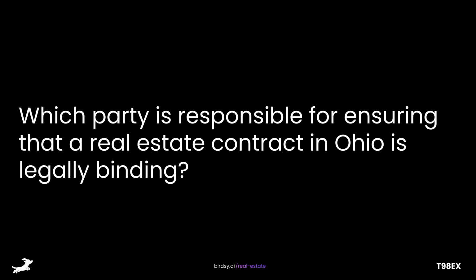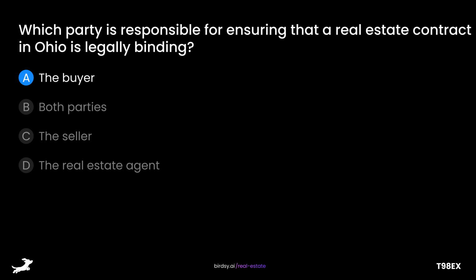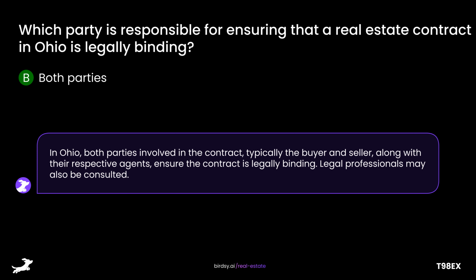Which party is responsible for ensuring that a real estate contract in Ohio is legally binding? Is it A, the buyer, B, both parties, C, the seller, or D, the real estate agent? The answer is B, both parties. In Ohio, both parties involved in the contract, typically the buyer and seller, along with their respective agents, ensure the contract is legally binding. Legal professionals may also be consulted.